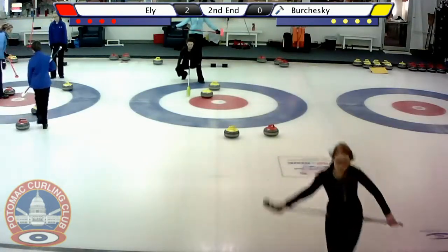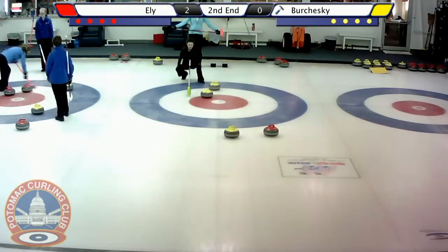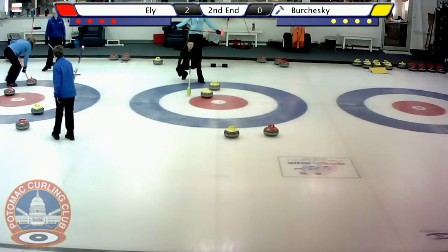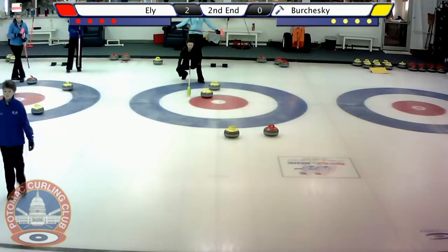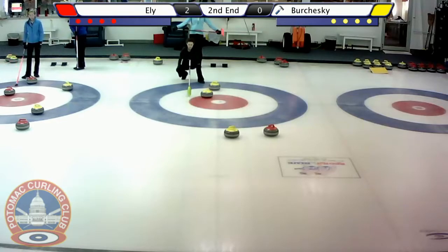For those of you interested, on sheet C, we have Rain Anderson playing Sarah Anderson. And in the first end, Sarah Anderson took 4 with the hammer.